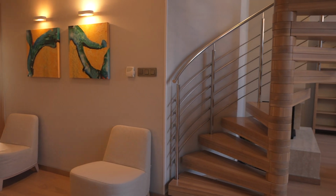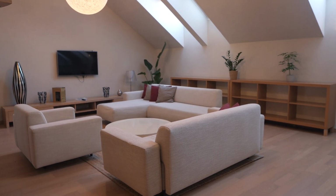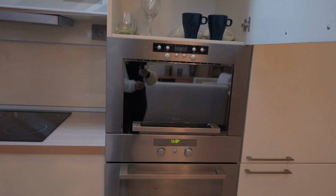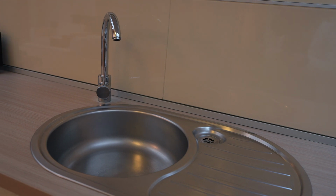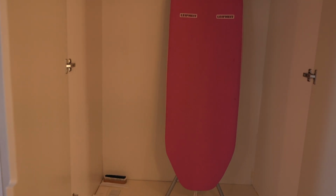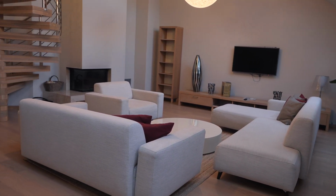The open-plan kitchen and living area boasted high ceilings and elegant spiral stairs. The kitchen was fully equipped with a refrigerator and freezer, cookware, utensils, an oven, stovetop, toaster, hot water kettle, large sink, and an espresso maker, along with a 6-person dining table and complimentary water. The living room featured vaulted ceilings with skylights, 2 large couches, a chair, a coffee table, and a cozy wood-burning fireplace.